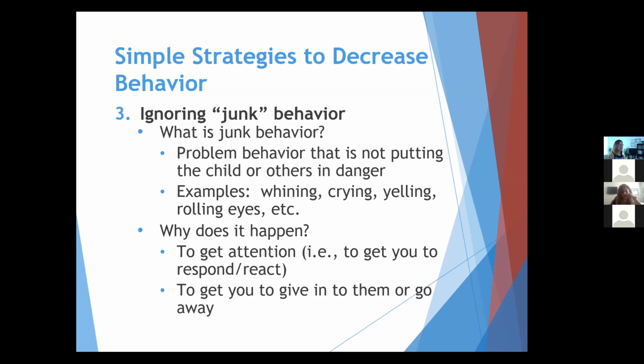So now let's talk about ignoring junk behavior. So let's define what junk behavior is first. So it's those little behaviors, maybe sometimes not so little, but those little behaviors that are just kind of annoying, like the crying and the whining and maybe the rolling their eyes, particularly if let's say you have older children, let's say it's a teenager and they're rolling their eyes at you, where it's not a behavior that's essentially putting that child at risk per se, but it is something that's just, oh gosh, that behavior gets under my skin, right? So that's what we kind of put under this umbrella of junk behavior.